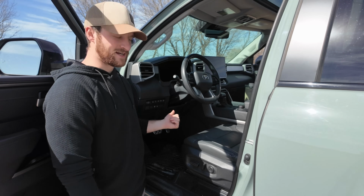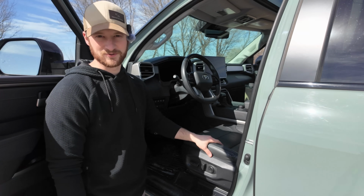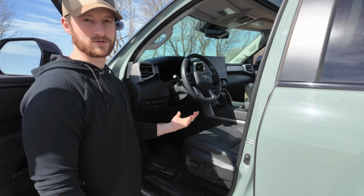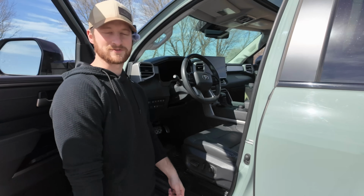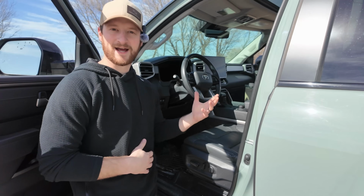Another piece of functionality that I really don't like or use is the auto start-stop engine. Now, obviously, this is not exclusive to the Tundra. This is vehicles in general, but I'm not a fan. I tend to turn it off most times when I'm driving the vehicle. It annoys me when I press the brake and it turns off and it's got to turn back on. I don't know. I feel like the starter is going to wear out after time on that. That's not what they say in the industry, but not a fan. I don't really like it.